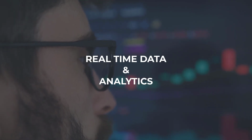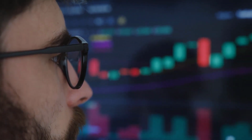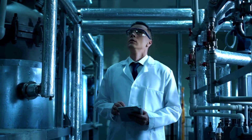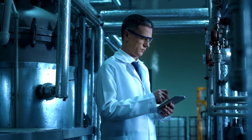Real-time data and analytics. How do they do it? Real-time data and analytics are the backbone of Agile Manufacturing. Sensors and IoT devices provide live feedback on production efficiency. This data-driven decision-making ensures that the manufacturing process is always optimized for peak performance.